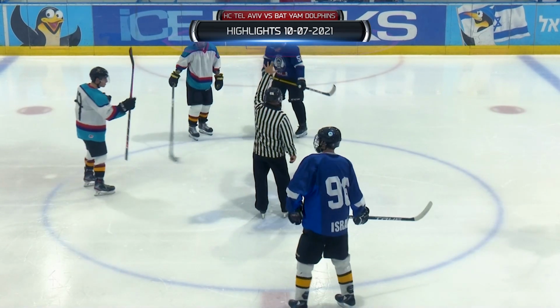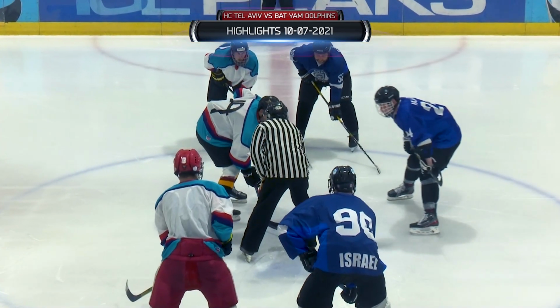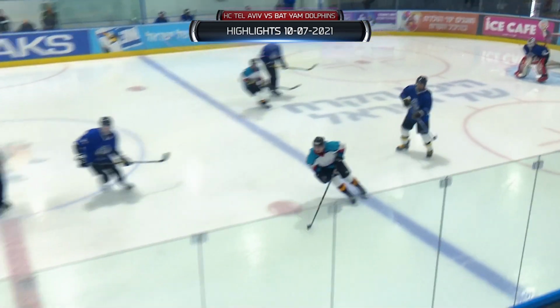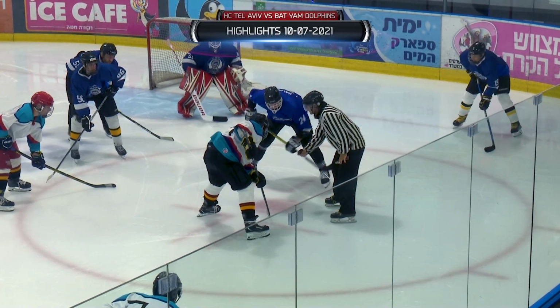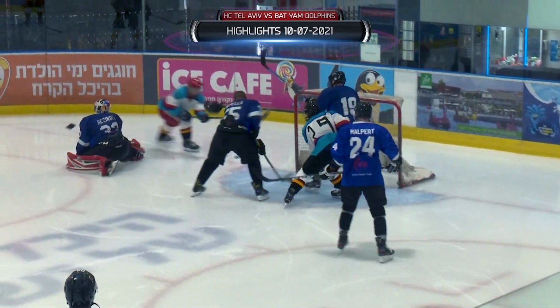So welcome back to the Ice Peaks Rink in Hulon. We are about to start the third period of our second game, Tel Aviv versus Batyam. And Batyam controls the opening faceoff of this period. Face-off in the Batyam area. Oh, almost right off the face-off with a backhand, and he missed the save.